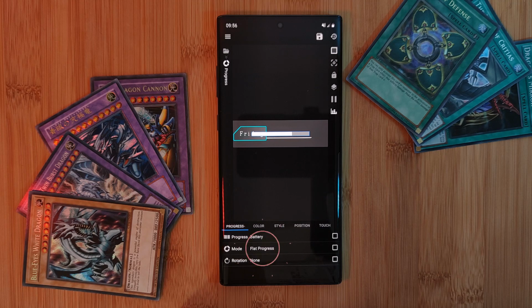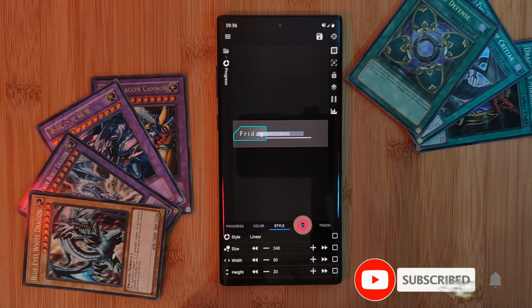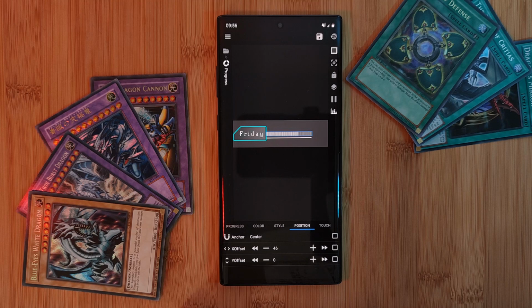So for this, let's start by first changing its mode from flat progress to split. After which, using the style tab, we simply want to adjust its size. For me, 240 was perfect. And to go in hand with this, we're also going to use the positioning tab to simply move it sideways to fit in with the aesthetics of our widget.